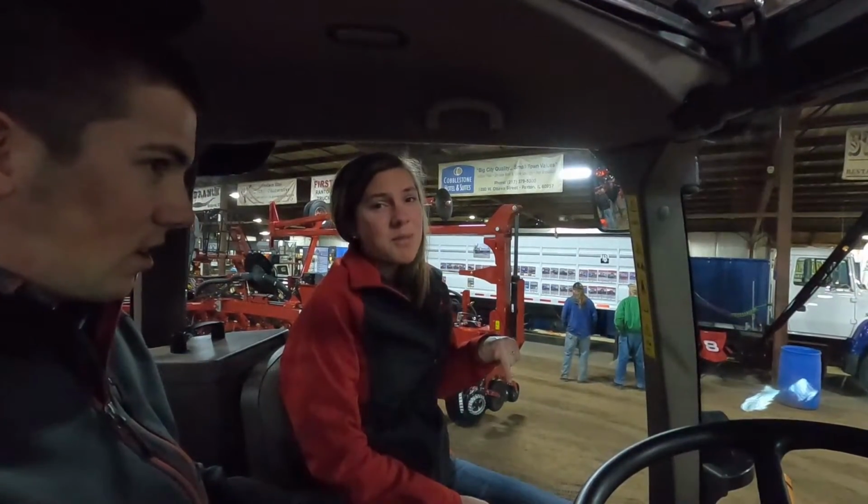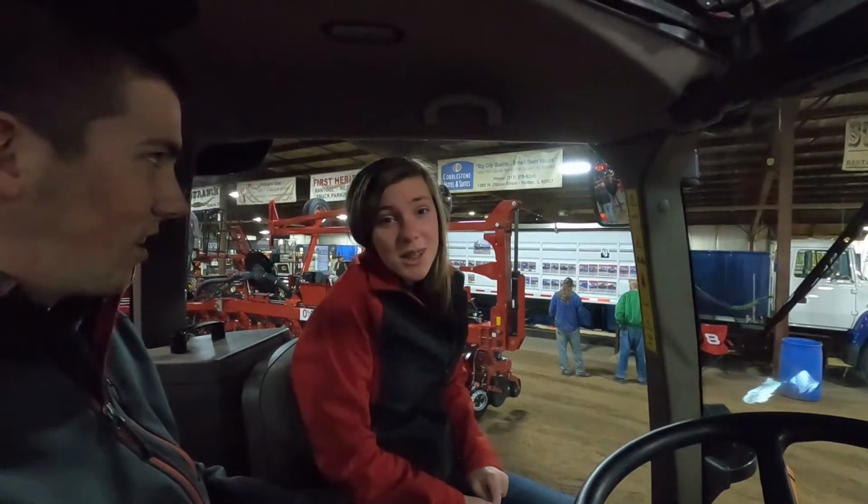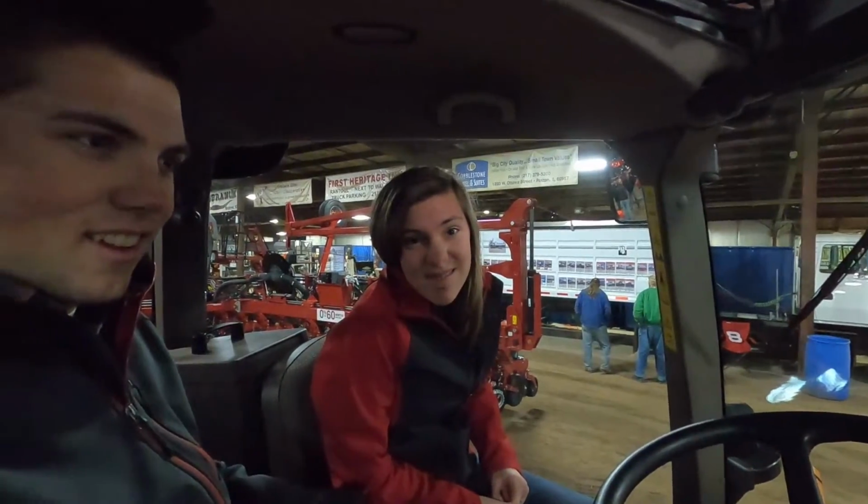I was standing outside the tractor. A salesman just walked up to me and said, "He sure looks good in that, doesn't he?" And I said, "Not as good as our other one." Little does he know, the other one's orange. It's kind of true. Anyways, we're kind of weird for driving an orange tractor, but we really like our orange tractor.